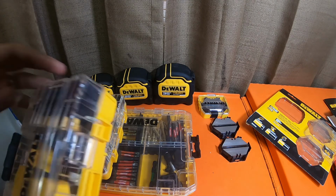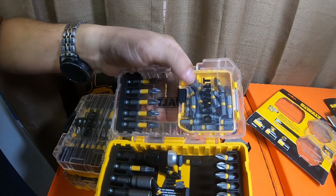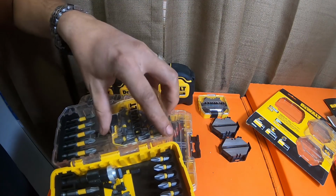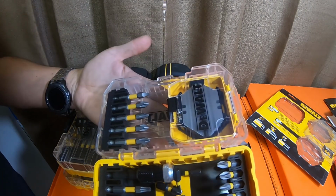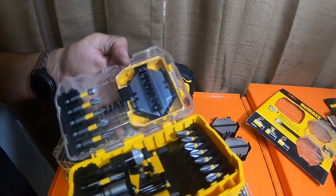These Dewalt cases I think are one of my favorites. So here's one of these little cases with a bunch of bits in it, and if I want to, I could pop this out, put another one in, and these are nice. They just slide in, so boom, now I got blades in there. Simple as that. That's what I love about these things.